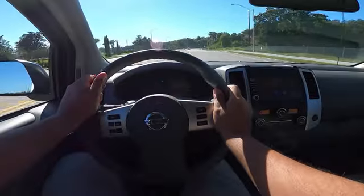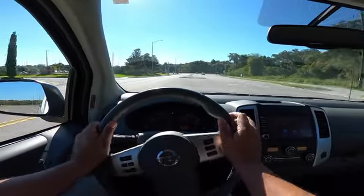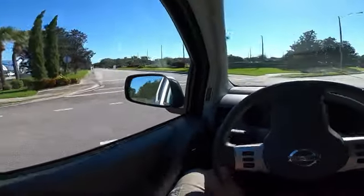All right, guys, so let's go ahead. And the brakes are pretty good. The brakes actually feel pretty decent, to be honest.